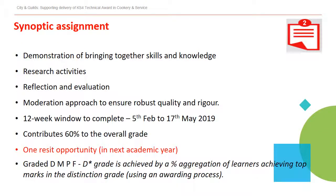Now let's look at the synoptic assignment. The synoptic assignment tests the learner's ability to research, analyse information, as well as making use of the practical skills that they've developed throughout the qualification. While you, the centre, mark the synoptic, it then goes through a standardisation process and we moderate it at City and Guilds. It's graded fail, pass, merit, distinction.